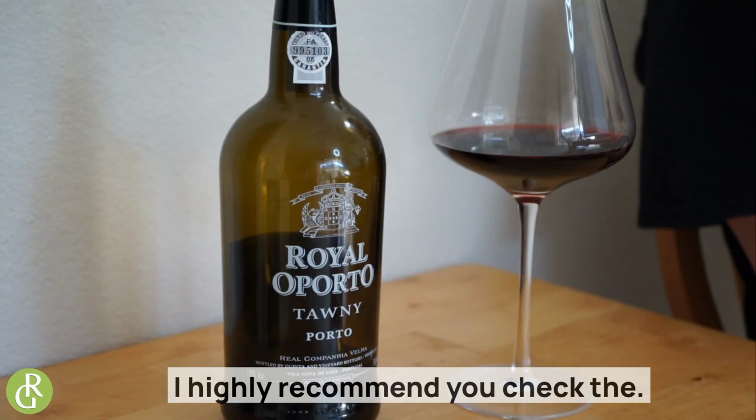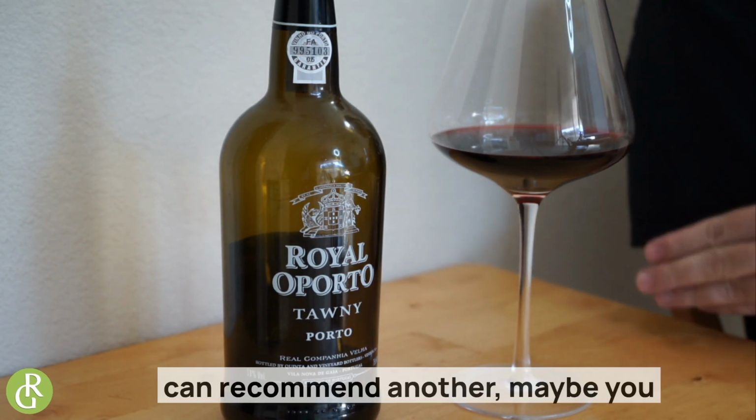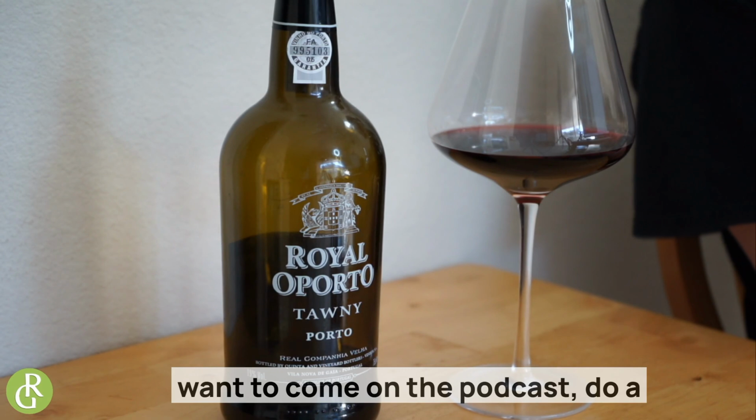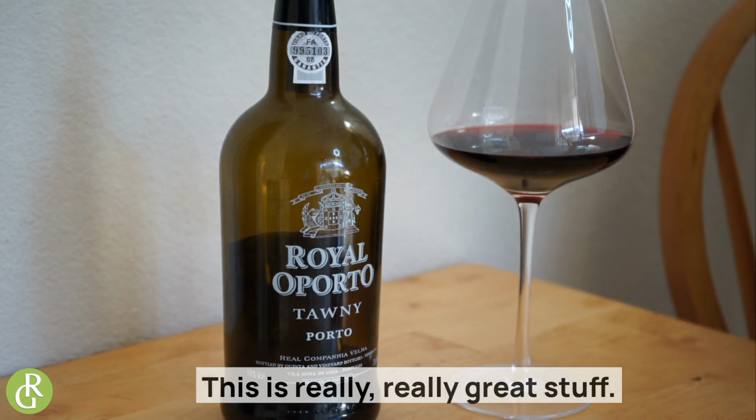This is a really great port. I highly recommend you check this out. If you guys have had this one and you can recommend another, maybe you want to come on the podcast, do a tasting with me, please let me know. This is really, really great stuff.